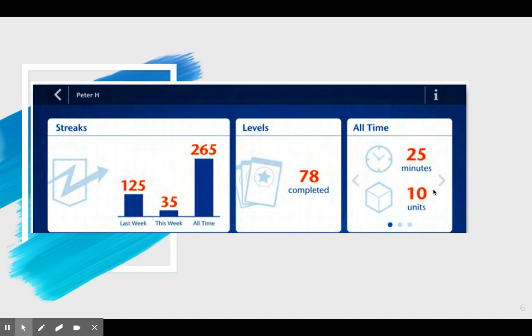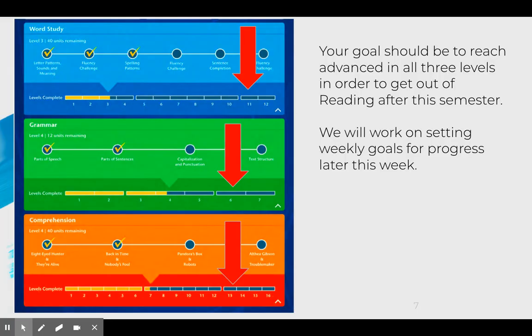This semester, we're doing something a little bit different. So I'll tell you the minimum number of units that you need to get each day. And then if you get more than that number of units completed, then you'll earn extra credit to help your grade in the class. So your goal should be to reach advanced in all 3 levels. And so we will work on setting weekly goals.